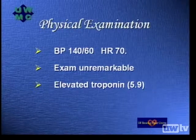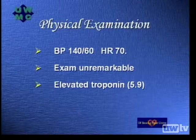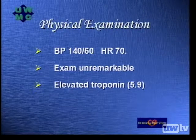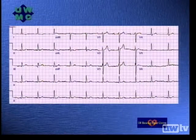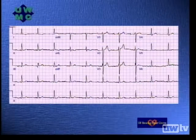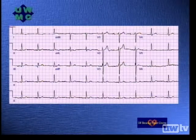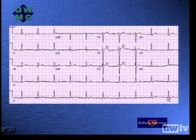On physical exam, blood pressure was 140/60, heart rate 70. The rest of the exam was unremarkable. The patient's labs were significant for an elevated troponin of 5.9. The electrocardiogram at presentation is seen here. We can see first-degree AV block as well as nonspecific T-wave changes noted laterally.